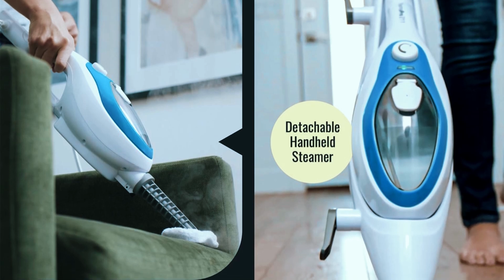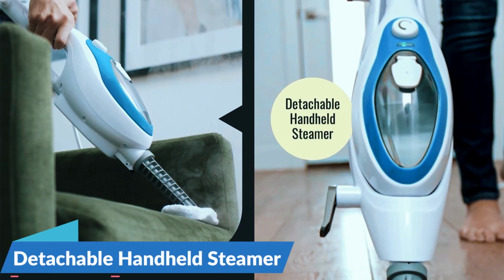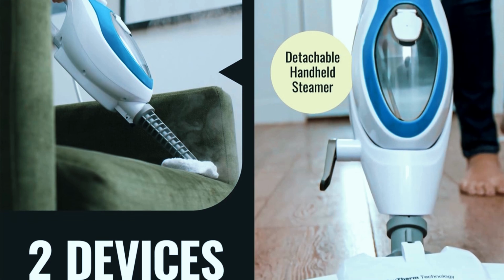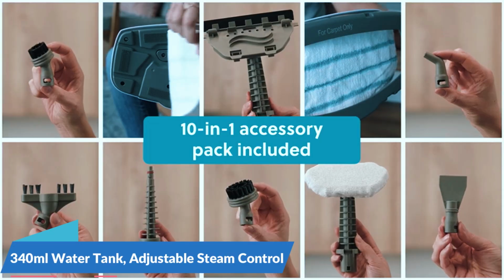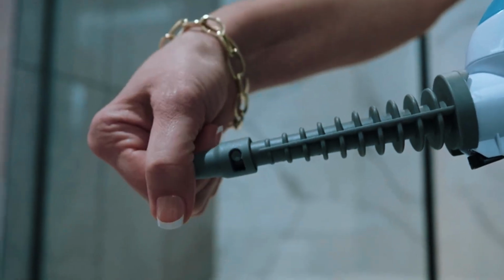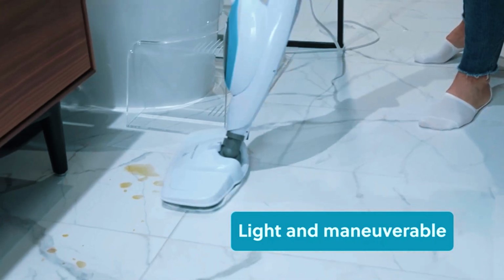At the core of the Therma Pro 211 is its detachable handheld steamer, which gives it far more flexibility than a standard upright-only model. With the main unit, you get a 340 milliliter water tank, adjustable steam control, and a selection of accessories that make switching between surfaces and jobs pretty smooth.